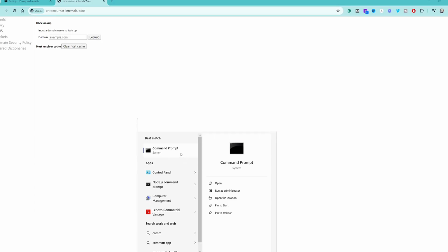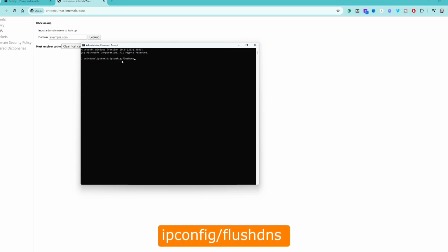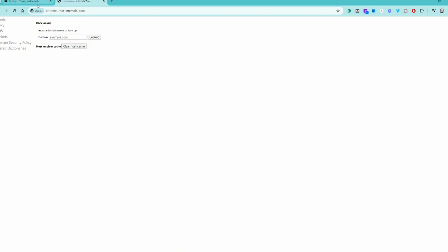The next option is go to command prompt and click run as administrator. Once it opens, type this command: ipconfig /flushdns. It's gonna flush your DNS. Click enter. Once you enter that, go back to your site and see if the error is gone. If not, let's change the DNS server.